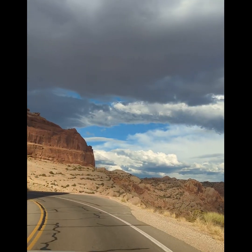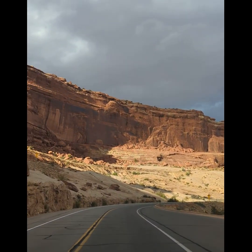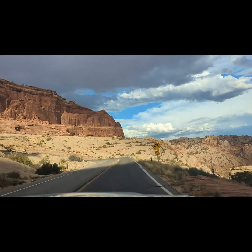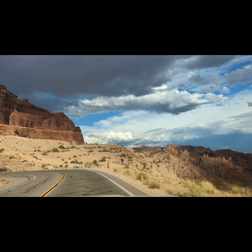This place is a geological wonderland, home to over 2,000 natural stone arches, towering spires, and balancing rocks. Each turn reveals something new and spectacular. This place feels like another planet.